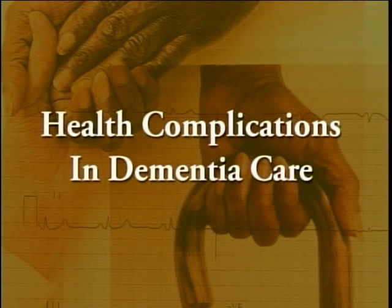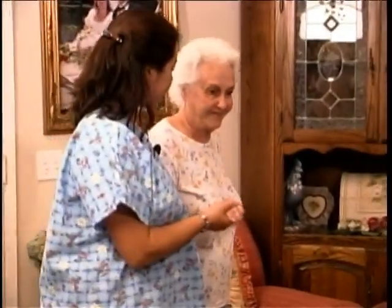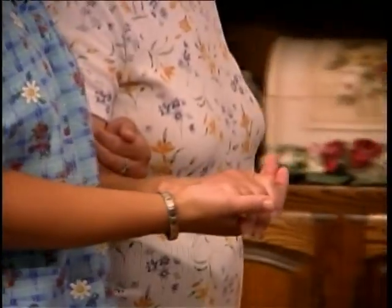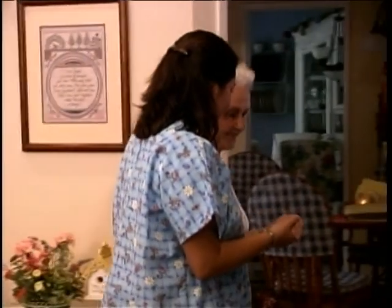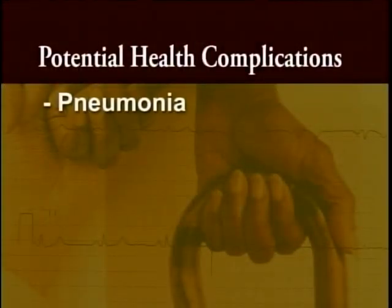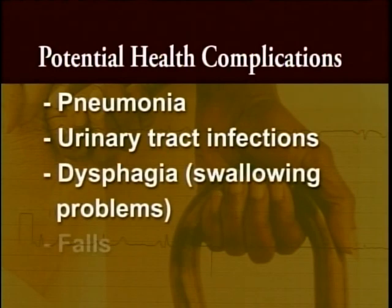One of our greatest concerns in providing dementia care is the development of secondary health complications. In other words, as the person's dementia progresses, their physical condition deteriorates. They become less active, less agile, and their body becomes more prone to health complications. These can include pneumonia, urinary tract infections, and the like.